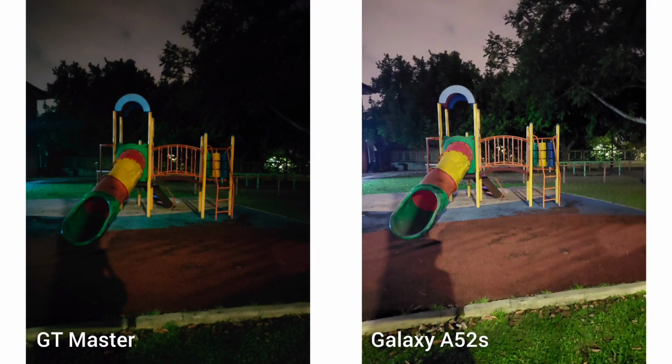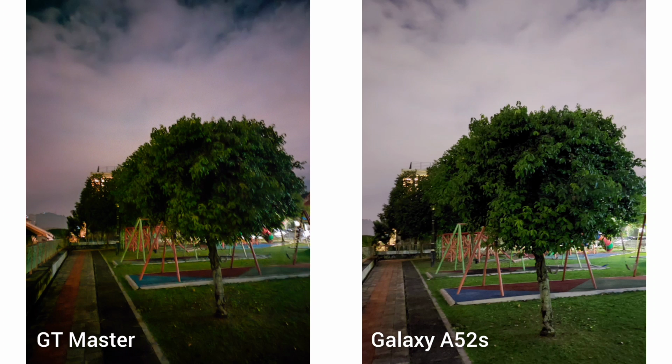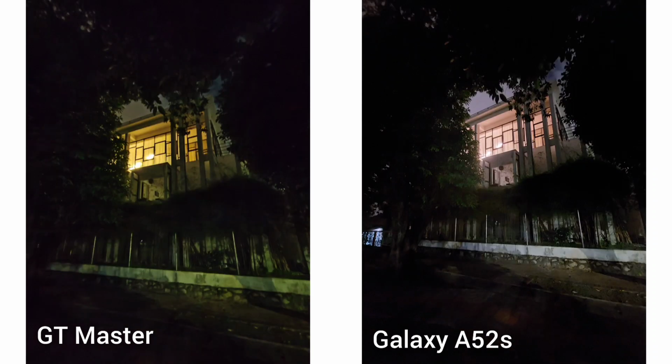Going on to some night mode shots over here, this is some shot taken with night mode off, and when you turn the magic on over here, both of them do a very decent job. Overall, in general, I do feel that the A52s definitely does pick up more details, and it does look less grainy compared to the GT Master Edition, and it follows through even through the main lens. Going on to the ultra wide over here, as we can see, the A52s again pulls ahead from the GT Master Edition, collecting more details and again giving you a sharper and less grainy shot compared to the GT Master Edition.